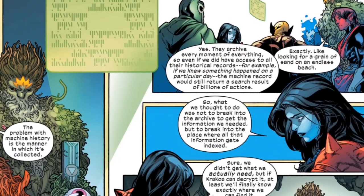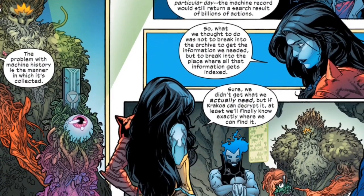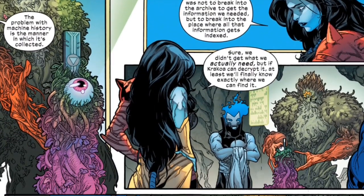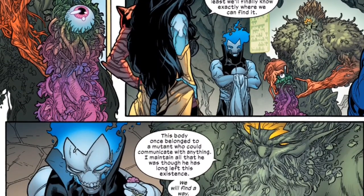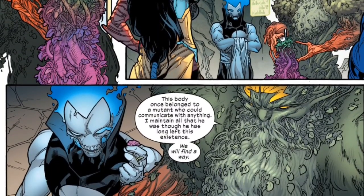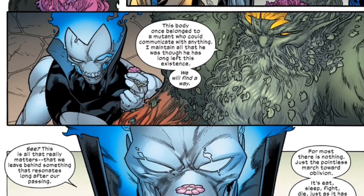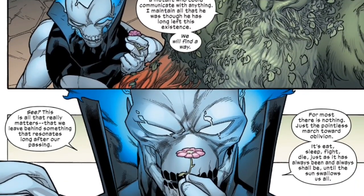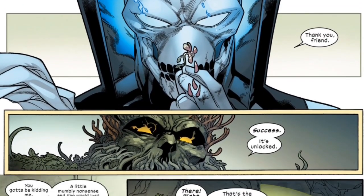So back to Asteroid K, pretty much what the mutants were able to get their hands on was an encrypted location of some very important information, and they're leaving it up to Krakoa, who's also in the corpse of Doug Ramsey, to figure out exactly what that location is. So Krakoa breaks the encryption.